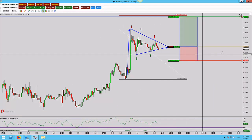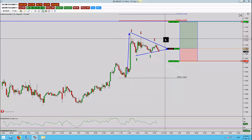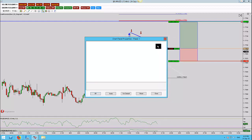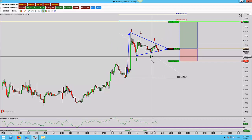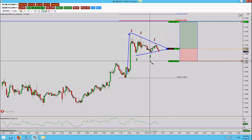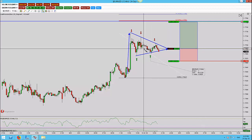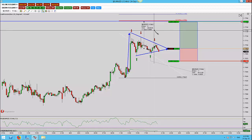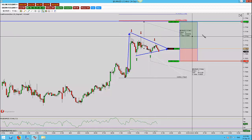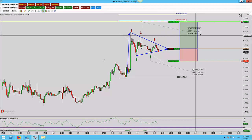Bring these orders back in, and, stop doing that. What are you doing? Okay, we are looking at a risk here of 28 pips. Oof, the Euro New Zealand does have a big ATR. And we are looking at 60 pips for targets.